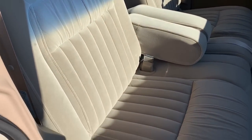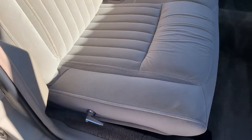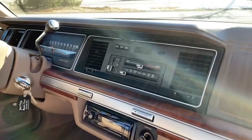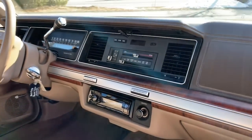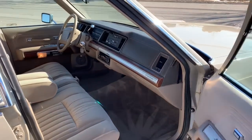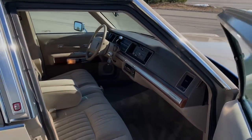And the seat on this side as well. We'll get around to the driver's side, we'll start her up, and then we'll take her for a quick ride, show you under the hood and inside the trunk.